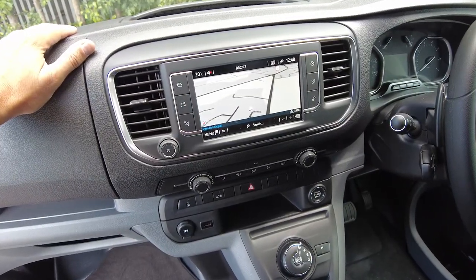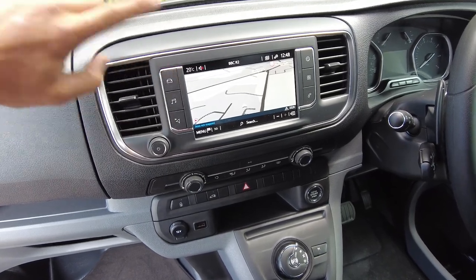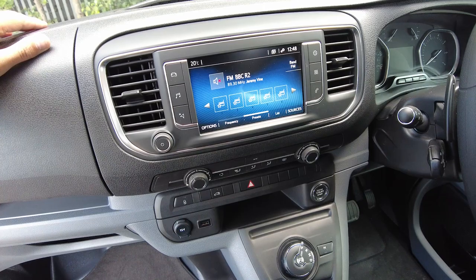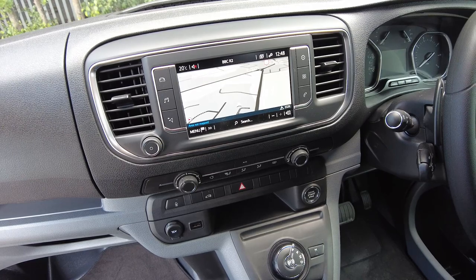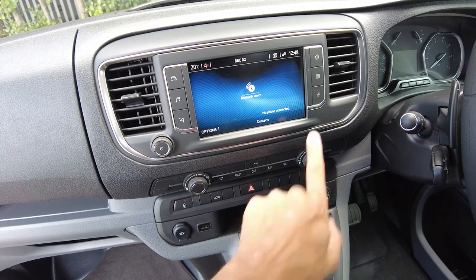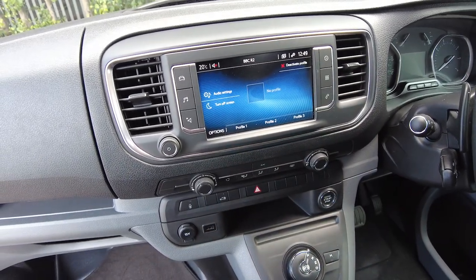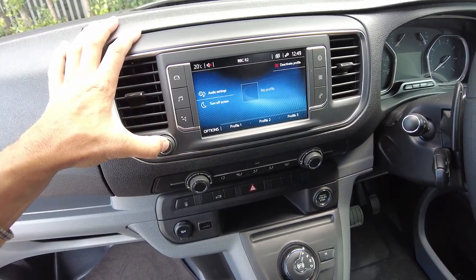It's also got a really smart stereo system with sat nav. So if we just poke that, lots of features on this particular van. If you press the end button, it will immediately go onto the mapping. Bluetooth connectivity for your phone, various apps, Apple CarPlay, and lots of audio settings that I don't know how to work. So yeah, really good stereo system.